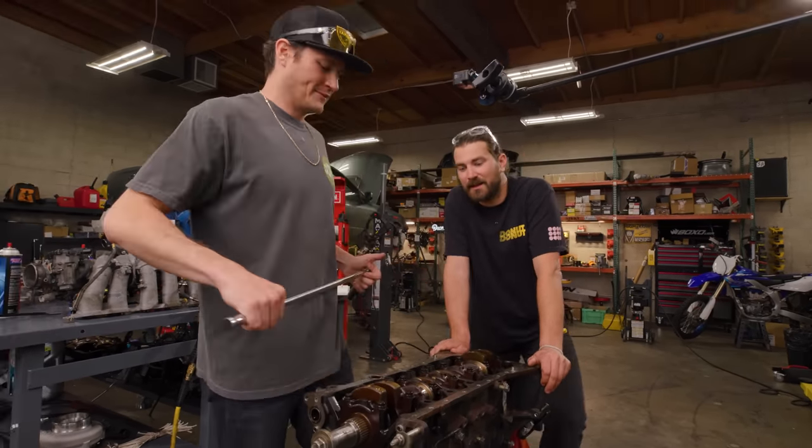Very important part of rebuilding any engine is priming it with oil. And that basically means getting oil to all the bearings and all the parts that need lubrication before first startup. So to do that here with the 2JZ, I think it's gonna be pretty easy. We can spin the engine backwards, suck oil down into the oil pump, and force it into all the areas by hand before we ever start this thing up. She's starting to squirt. Pretty sweet little sound there, you hear it?